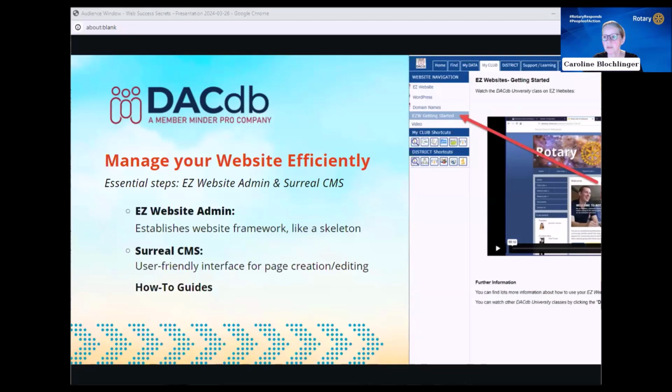DACDB offers a WordPress option, but let's touch on understanding the Easy Website Admin option. The Easy Website Admin offers some templates to choose from that establish the foundation for your website, organizing its structure and layout. Think of it as setting up the skeleton of your site, providing the necessary framework to build upon. For example, you can choose colors, set up navigation, set up widgets, etc. Very often we see that they have already navigation set up and you have to become a little selective by removing some of the options so you don't have a navigation that is totally crazy.